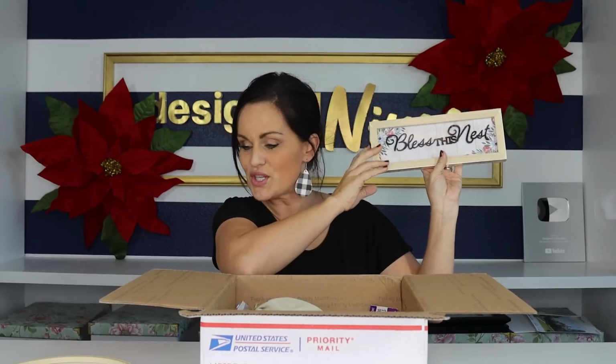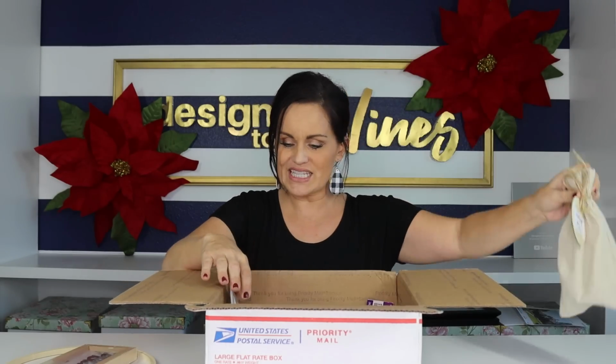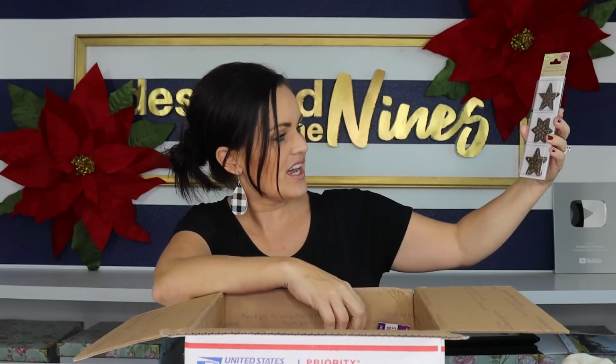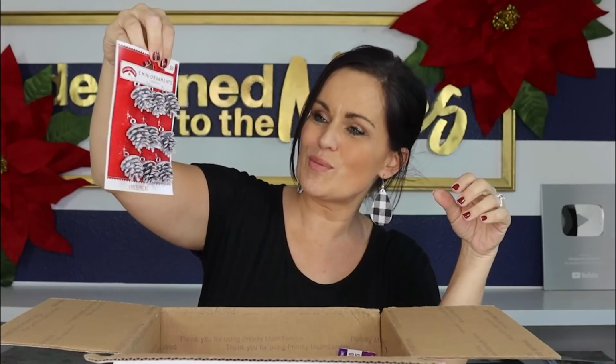Bless this nest. I've worked with something similar to this before, so not too scary yet, but we haven't got to those challenge items yet. So, okay, then we've got, oh, this is the challenge item number 1. I'm gonna set that aside. I don't know what that is. We've got some laser cut crafts, like some stars. Those are cute. Some pine cone ornaments, super cute. I don't even know what we're gonna do with this box yet, so we'll see.